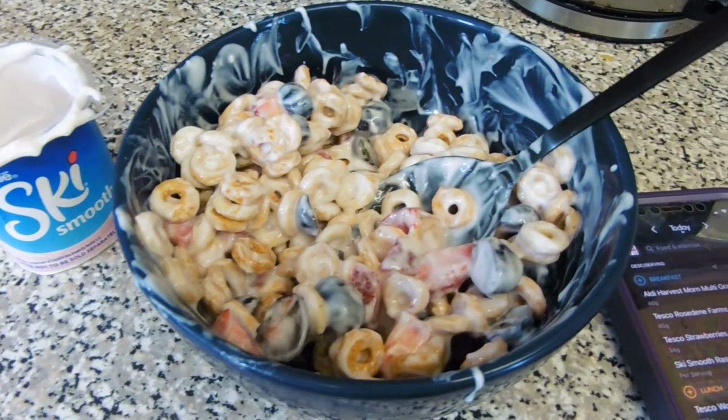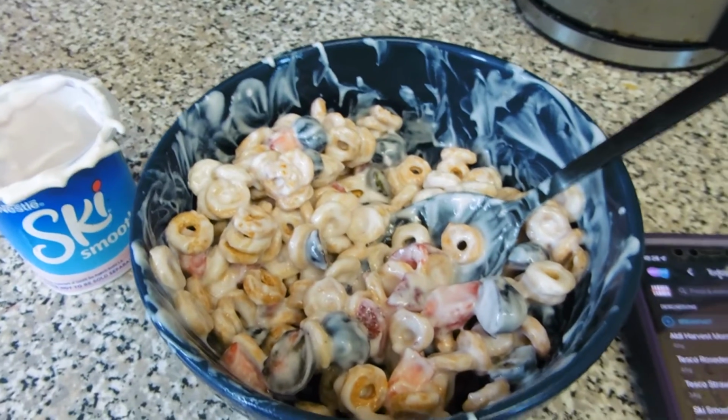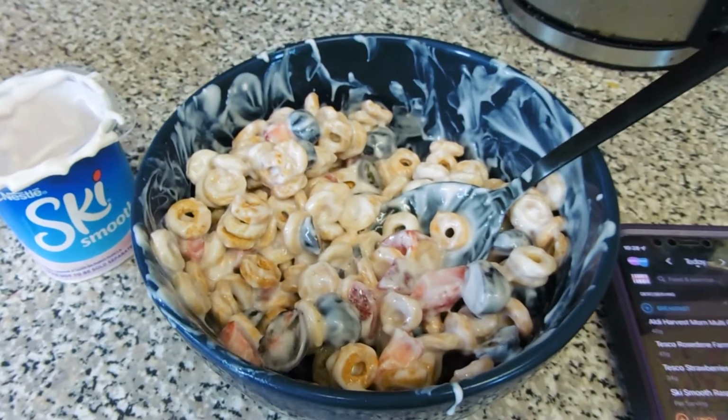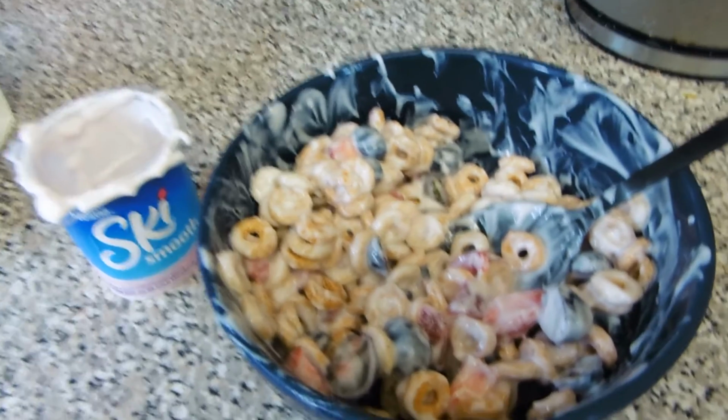Hi guys, so I've just done my measurements, so I've got them to compare. I'm going to take them again on the 1st of March. So yeah, this is my breakfast and it's just coming up to 10:30.